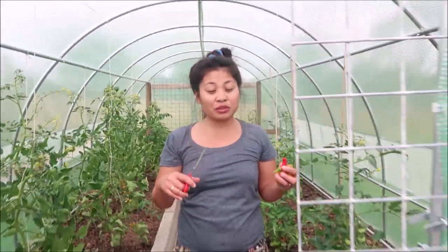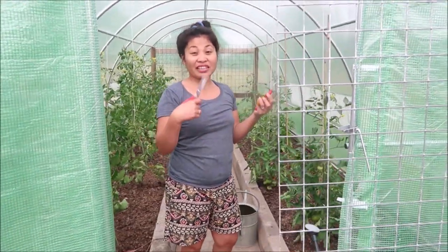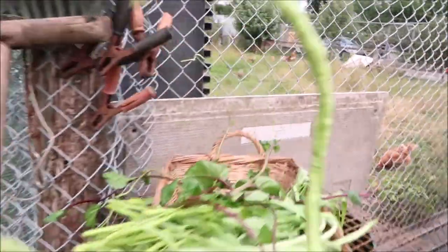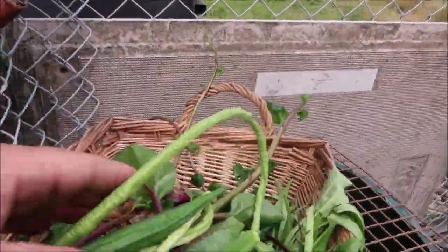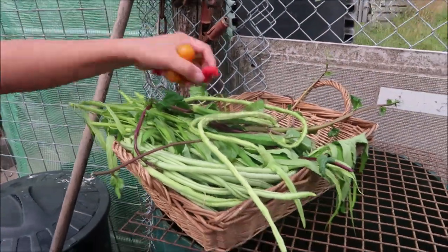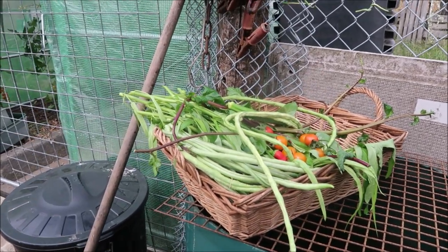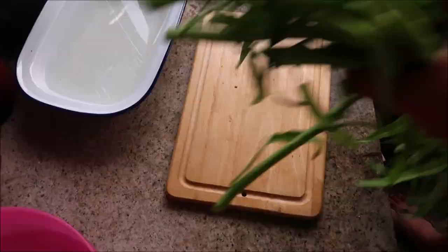Well, we'll put this in a. Or sometimes the chili, when you taste it raw, it's not spicy. But when you cook it, or something like that. Okay, I'm gonna crack on in the kitchen. Okay.